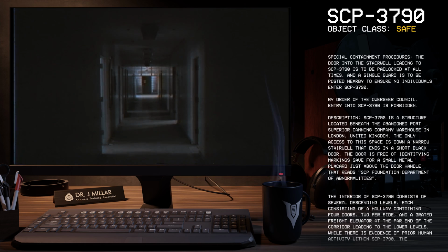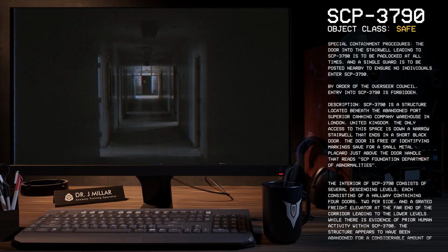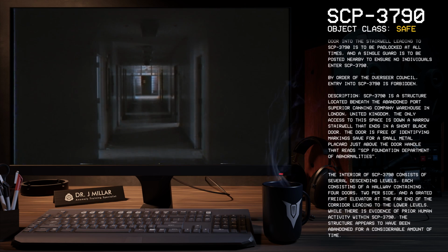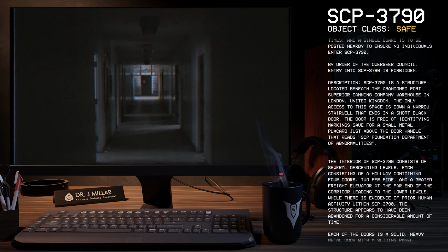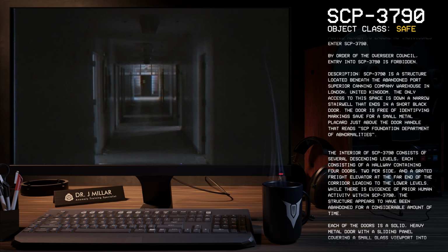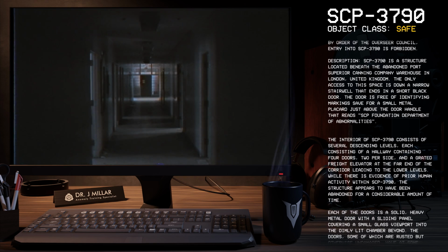SCP-3790 is a structure located beneath the abandoned Port Superior Canning Company warehouse in London, United Kingdom. The only access to this space is down a narrow stairwell that ends in a short black door. The door is free of identifying markings save for a small metal placard just above the door handle that reads, SCP Foundation Department of Abnormalities. The remainder of this file has been locked by 05 order.